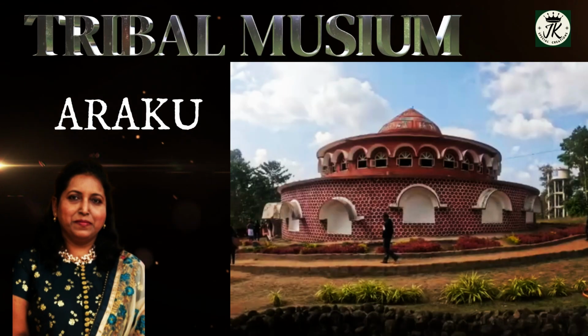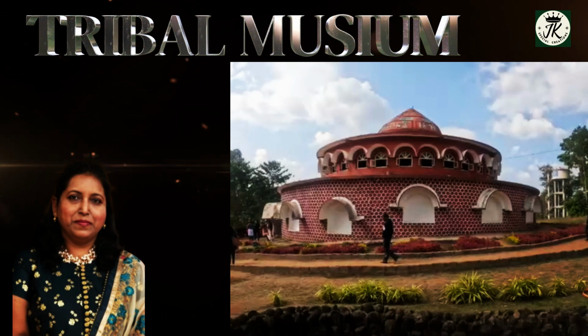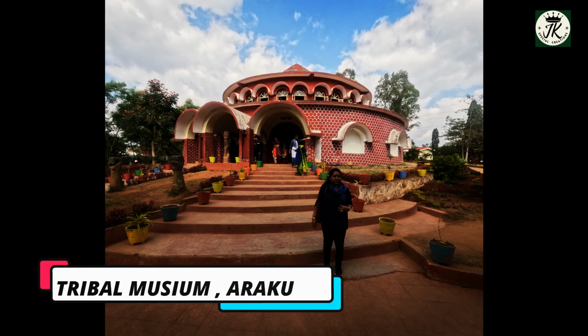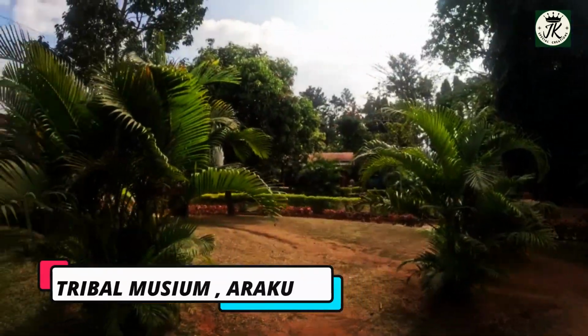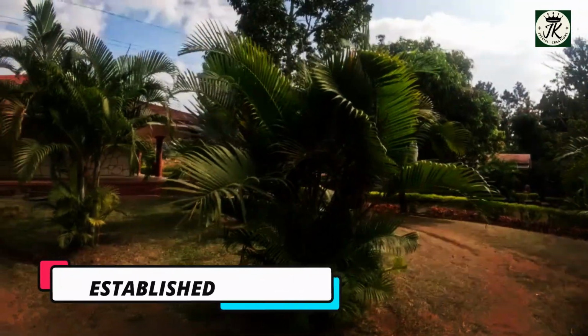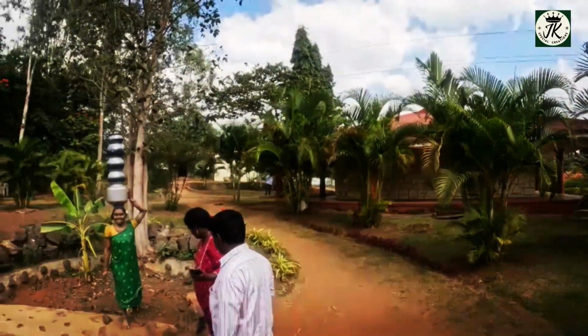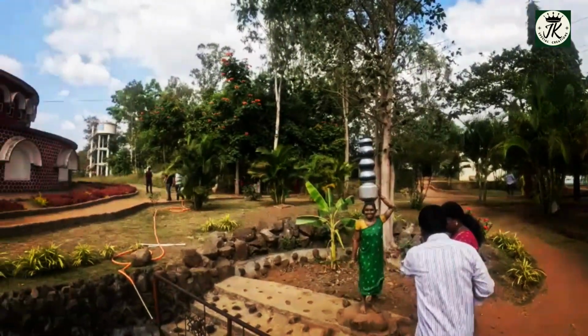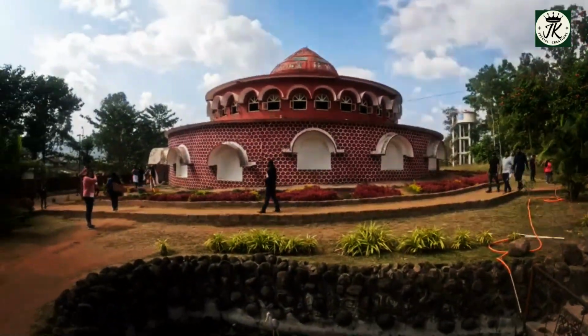Recently, we visited Araku Valley near Visakhapatnam. I want to take you there to show the tribal museum in Araku. Come, let us see. Tribal Museum, Araku. It is one of the acclaimed places to visit in Araku Valley.